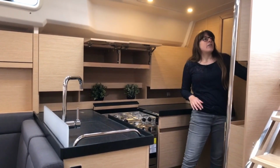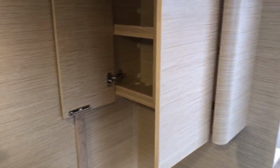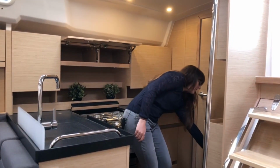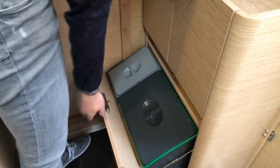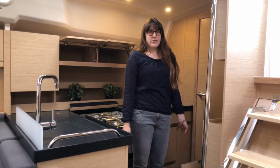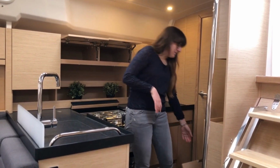On the other side of the galley, I have more options to store my things. So a lot of extra cupboards here and a very neat cupboard down below. When I open it, the rubbish bins just kind of fall out. So they're nicely out of the way. I don't have to see them or smell them. Whenever I need them, I just slide them out of the cupboard.